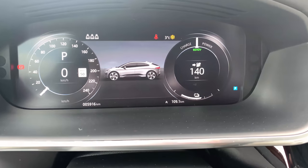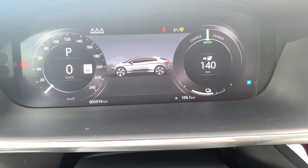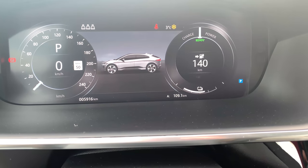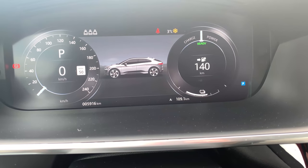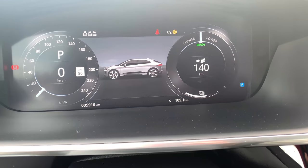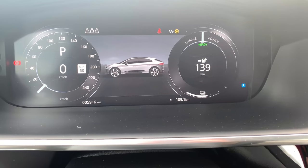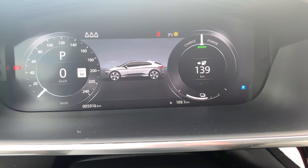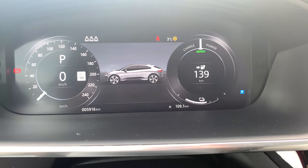So let's start with the dashboard. Nice and easy. So you got your speedometer on the left. You have your range on the right. I'll cover this in the driving portion, but you can absolutely do one pedal driving with this vehicle. You set the regen for the brakes to high, and you only use your brake to come to a complete dead stop. One pedal driving. Definitely the way of the future as far as EVs go.